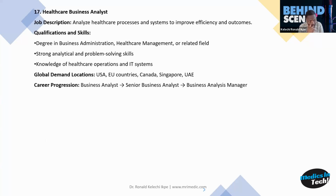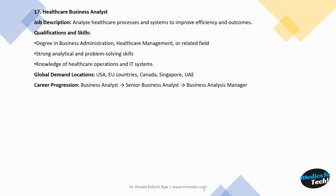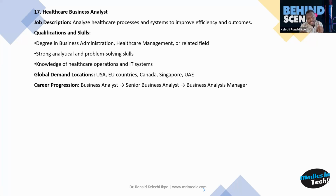Then the next one is the healthcare business analyst. So business analysts analyze healthcare processes and systems to improve efficiency and outcomes. For every project, for every activity that is being undertaken in the health tech space, you always need a business analyst to look at the processes in the back. What is the current state? How do these people do things in this hospital or in this pharmacy or in this diagnostic center? What are the steps? What are the areas we can potentially improve on? And with that, they now progress with the project. So that's typically, at a high level, what business analysts do.